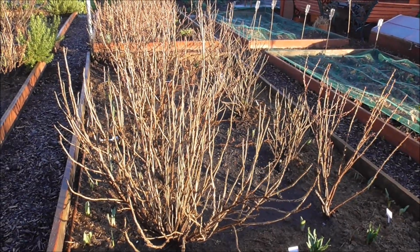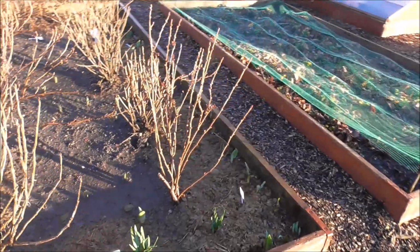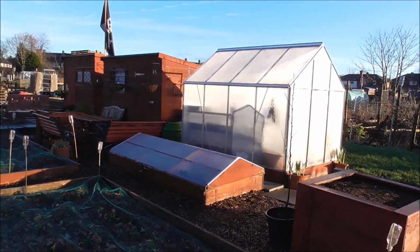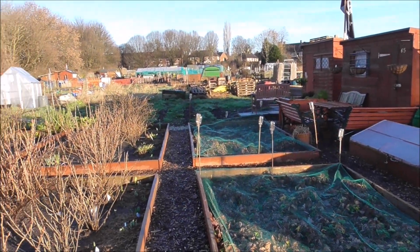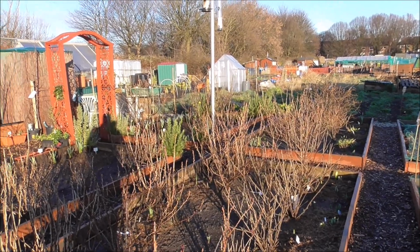I'd say these are all my tulips starting to come up, all different varieties, and there's daffodils amongst them all. We do need to work on this. And well, there you go, that's the front part of the plot. Really good.